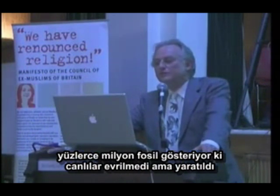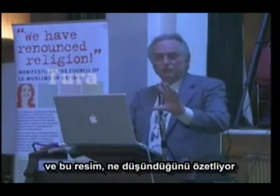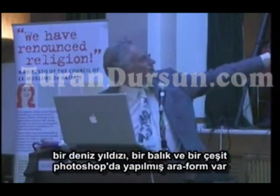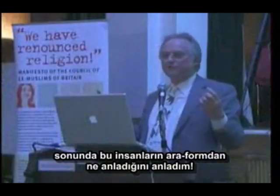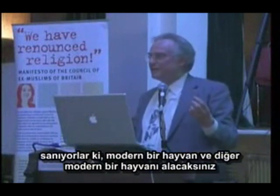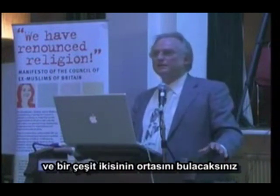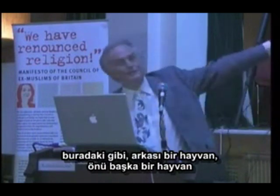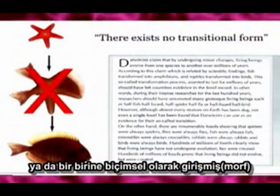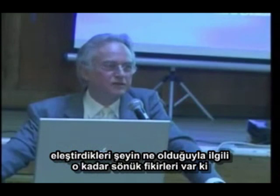Hundreds of millions of fossils prove that living beings did not evolve, but were created. And that picture sums up what he thinks. There's a starfish, there is a fish, and some kind of photoshopped intermediate. I finally realize what these people think an intermediate fossil is. They think you take a modern animal, and you take another modern animal, and you get some kind of halfway between. It may be that the back end is one animal and the front end's another, like that. Or you kind of morph from one to the other.